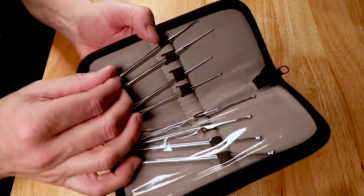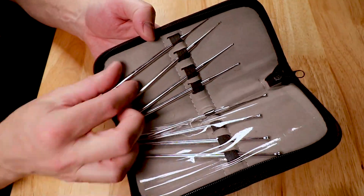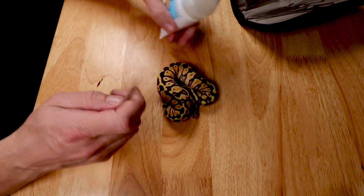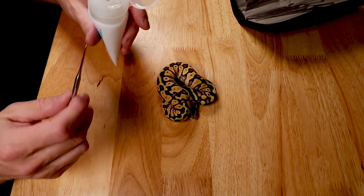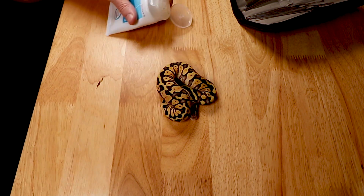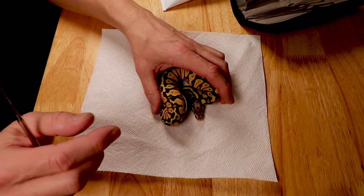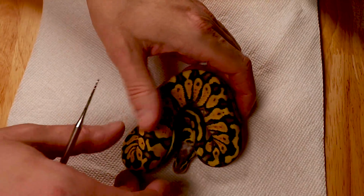And this is the probe kit I use. You can pick them up really inexpensive. I can't even remember how much I paid for this. I think it was less than 20 bucks. It wasn't that much. I always use the smallest probe. What I do is use a personal lubricating jelly and put a little bit of lubricant right on the probe. Then I'm going to stick the probe in the tail pocket of this guy. Let me see if I can zoom in just a little bit more, and I'll show you.